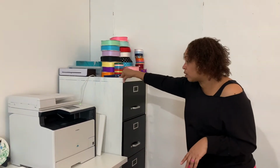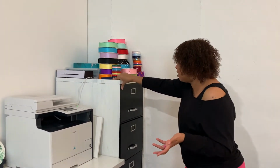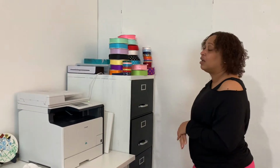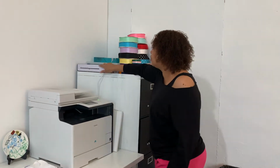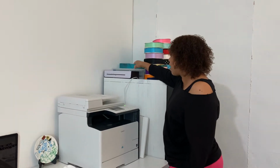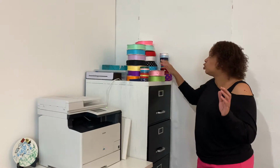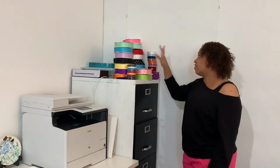This is just a file cabinet that I purchased from the thrift store for I think 10 bucks. And I'm gonna decorate it later, but for right now, I just stuck it over here and it's out of the way. This is just my lamination machine, a box that I put some scrap vinyl in, paper. This is where I'm just sitting my ribbon for right now, but later on I will be getting something more to put my ribbon on to kind of keep it organized and kind of see what I have. But this is where it's at right now, right?